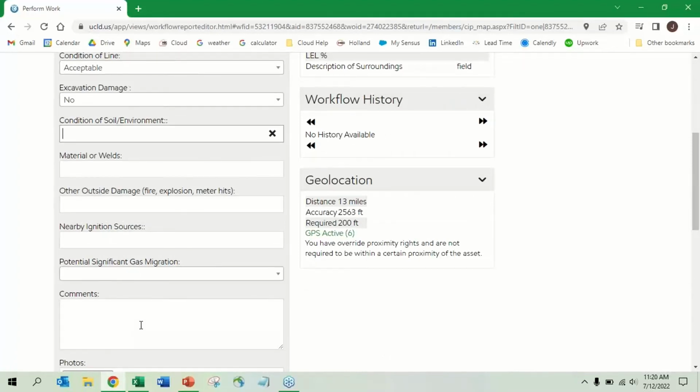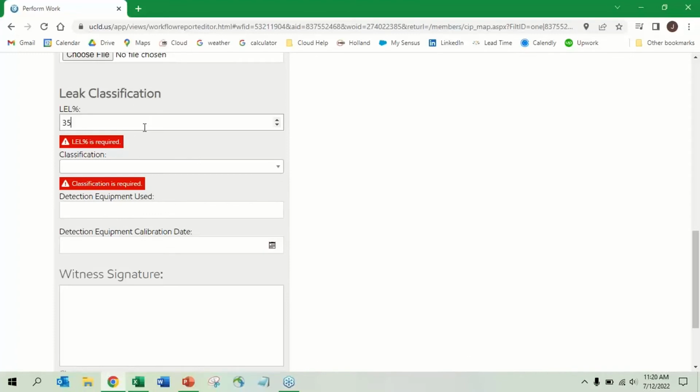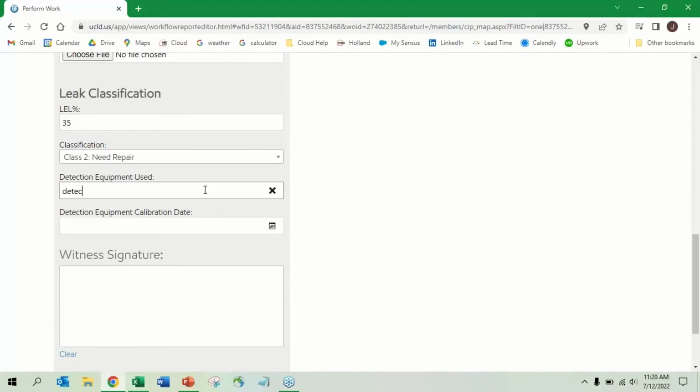You can fill out all information here. You can even upload photos. Then for LEL, I'll put a random number here, and I'll make this a class 2 leak that needs repair. Here you have detection equipment used and equipment calibration date.